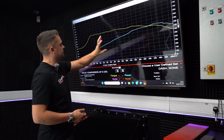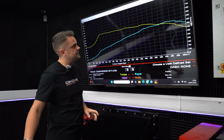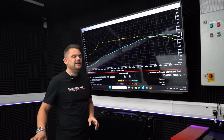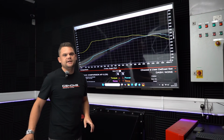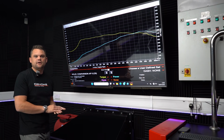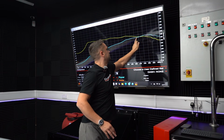So everything's sort of as it should be there. The big thing to note on this car is the intake temperatures. Now, we are in the height of summer, it is pretty hot at the moment, so we are struggling to keep stuff cold, but we're getting towards 70 degrees of intake temp. Now, the ECU will start to recognise that and back everything off as a result of that, and you can sort of see that happening up and around here.